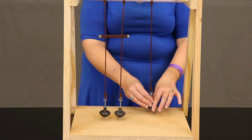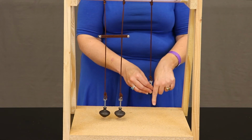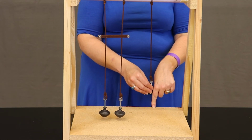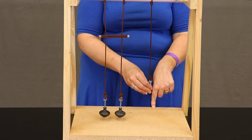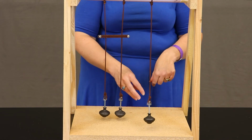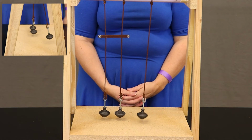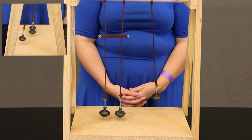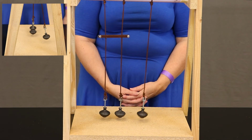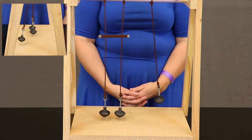So I'm going to pull this one back. And notice, he's off the ground. If we would draw a force on him, it'd point straight down because that's gravity. So that's his potential energy as I'm holding him back. When I release him, his potential energy is then going to turn into kinetic energy. So you can see he's swinging back and forth. He is now experiencing his kinetic energy.